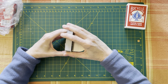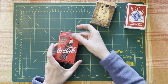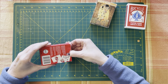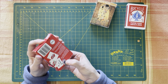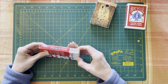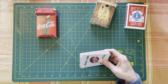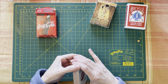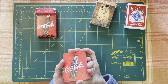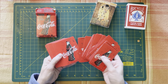Put these away. And this, which is a box of Coca-Cola playing cards that are really tight in the box. So Coca-Cola is an international collectible brand, and I don't collect any kind of Coca-Cola ephemera, but I know how beautiful a box of Coca-Cola cards could be. And that's what they look like on the top side.